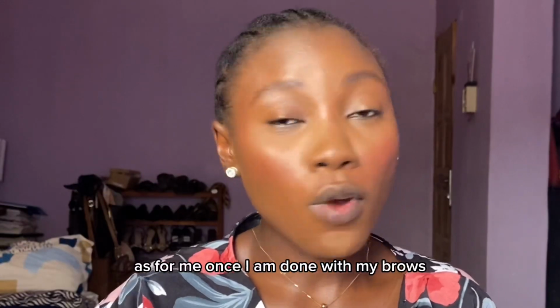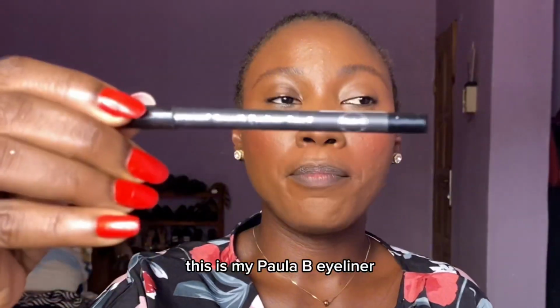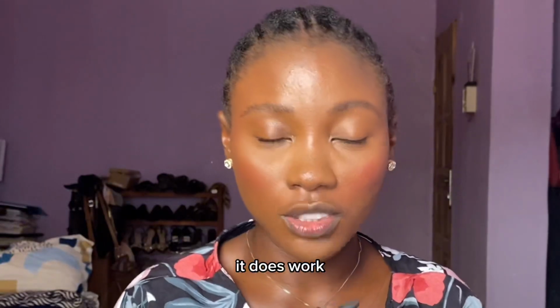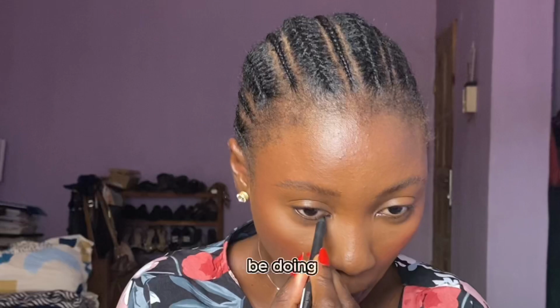As for me, once I am done with my brows, this is my brows. It looks good. I'll be going into my eyeliner. This is my Polar B eyeliner, and it is dark and pigmented. It does the work. And I'll be applying it on my lower waterline. Yes, I'll be doing this carefully.